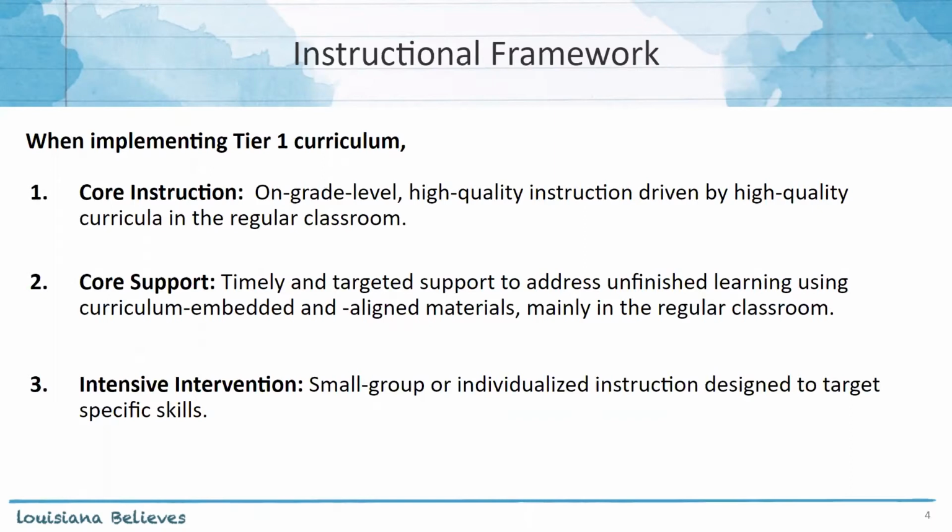Take a second to read through each layer of this instructional framework. Is this flow of supports happening in your classroom? Pause the video if necessary. What stands out to you?